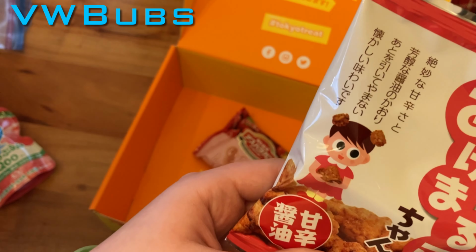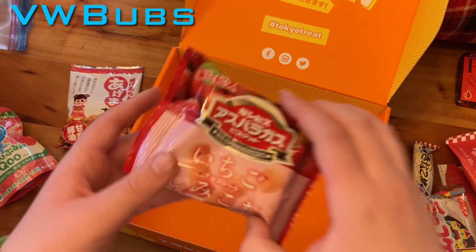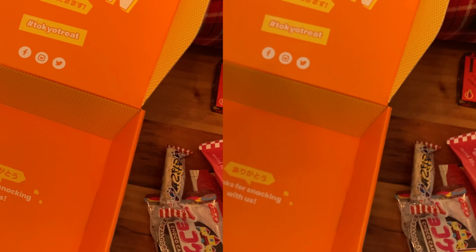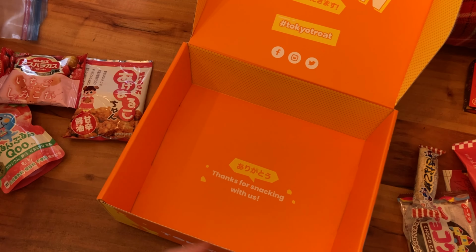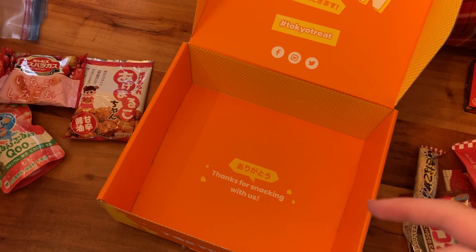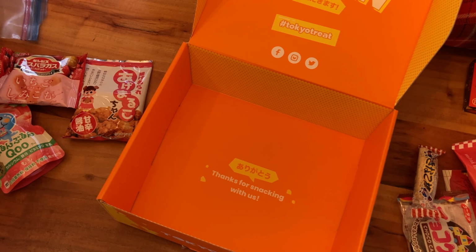And then we have these. And finally, mini asparagus biscuits. Let's read what the manual has to say. So first off, we have these gummies. Let's see how they taste. That's just some milk. Now remember, with these boxes, you could get something you hate or something you love and you can't stop eating. So we're going to rate them at the end of this video.